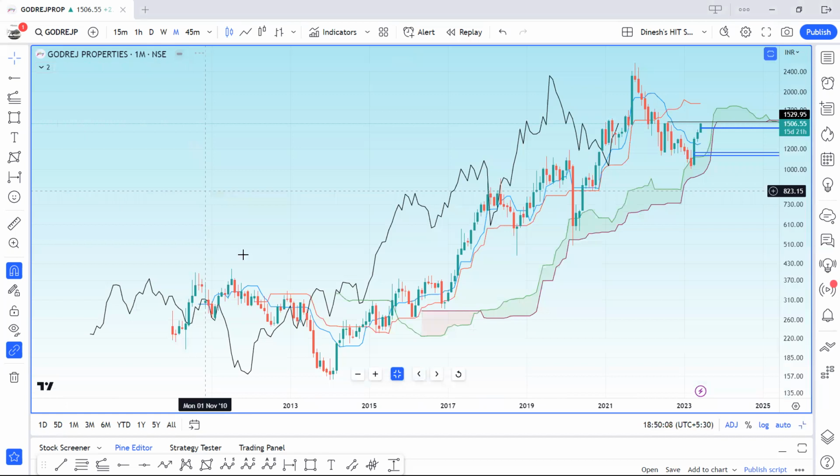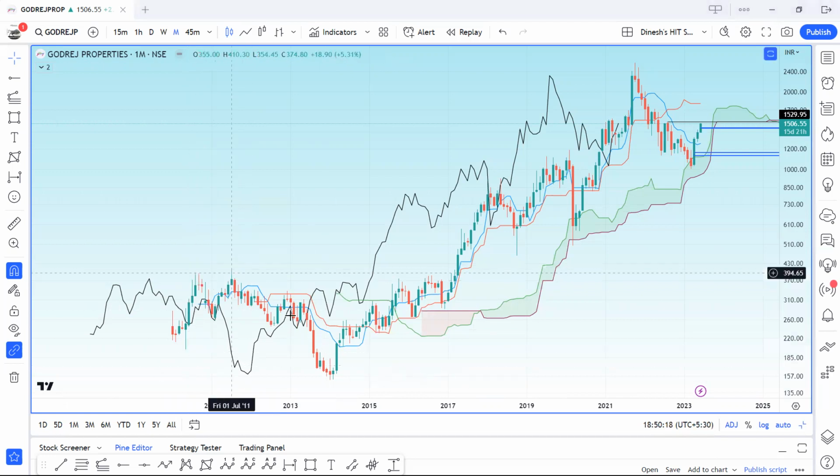In the monthly, we can see that after the initial hiccup the stock had from 2010 till 2013, a small dip, it has had a spectacular rally, where time and again it has witnessed some form of corrections. Initially, the rally was very volatile. We have a sharp dump, another sharp dump, then one more sharp dump out here, and from there we have more steady rallies.